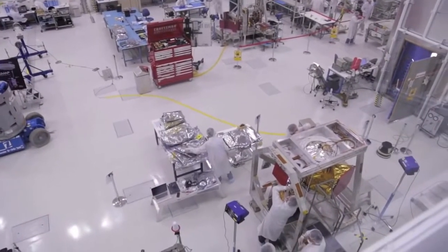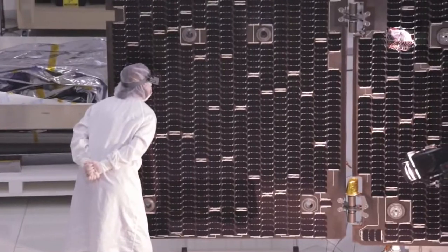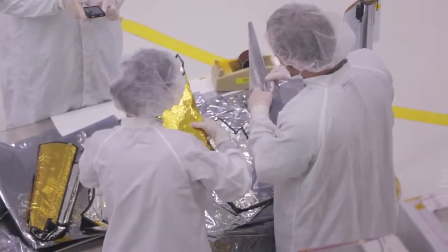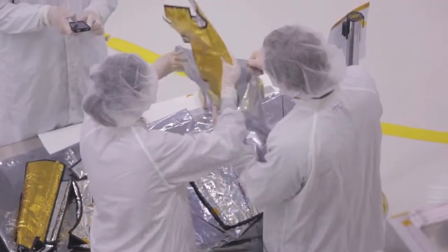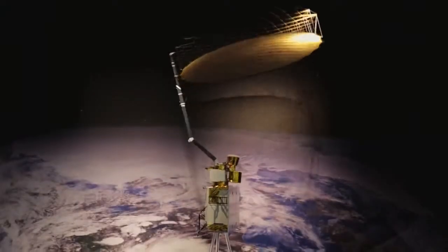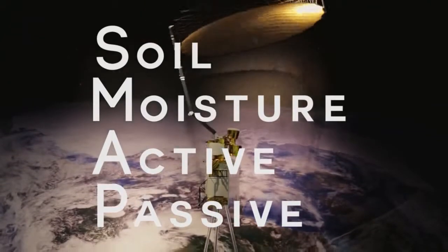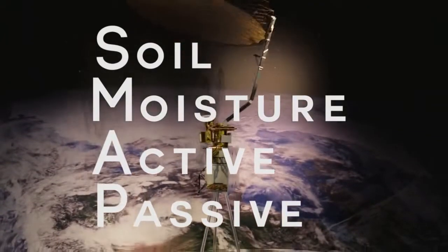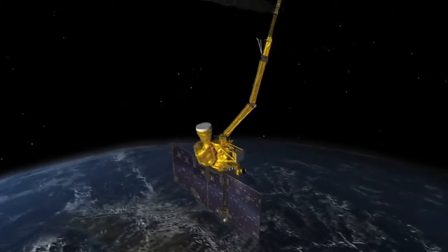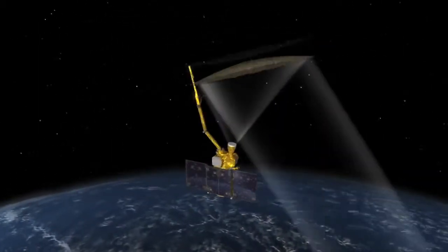These engineers at NASA's Jet Propulsion Laboratory in Pasadena, California, are assembling the satellite for an exciting new Earth science mission set to launch in November 2014. The SMAP, or Soil Moisture Active Passive Satellite, is an environmental research satellite equipped with state-of-the-art instruments for taking soil moisture and freeze-thaw measurements all over the globe.